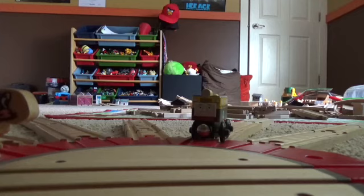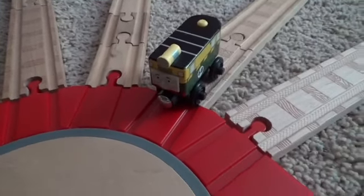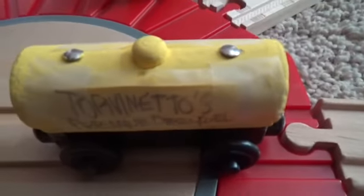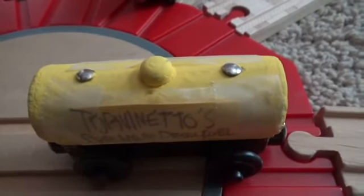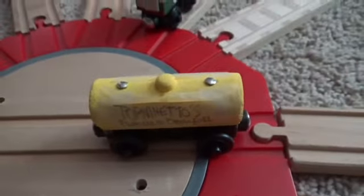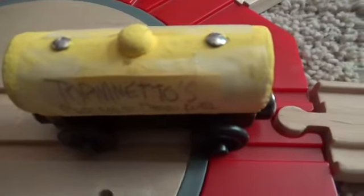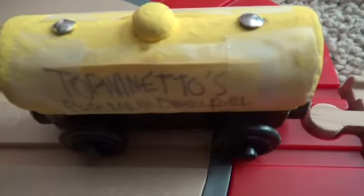So now the second piece of rolling stock we're going to look at is a tanker of Torvinetto's premium diesel fuel. Cgiben had two fuel tankers, and he decided to take one of them and give it a new paint job and put labels on it to make a Torvinetto premium diesel fuel tanker. And once again, he looked at a picture of the tanker on the video so he could know what it looks like and how to spell Torvinetto. So we're just going to give it a little spin on the turntable here so you can see the other side.